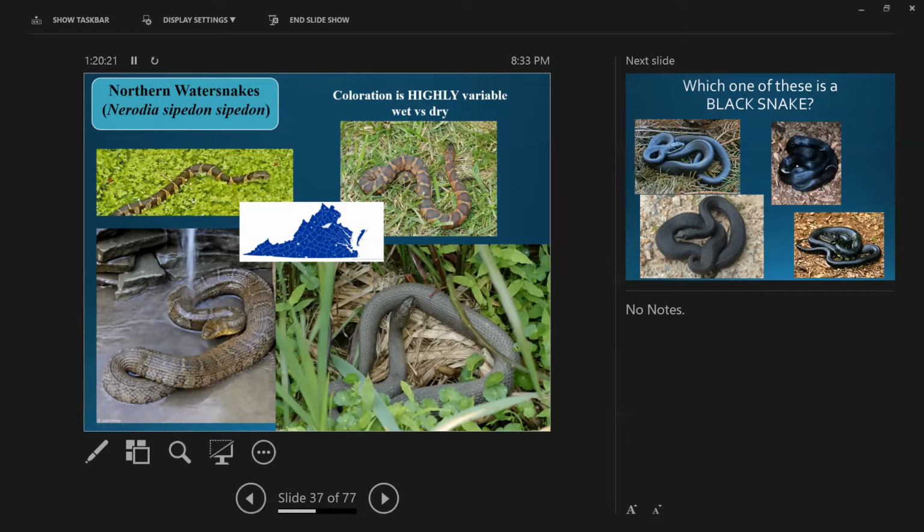These guys are found statewide in almost every body of water. If you see a snake swimming in the water anywhere other than maybe southwestern Virginia, it's 99.9% a northern water snake. I mean, nobody ever said a copperhead can't swim. Nobody ever said any other species of snake can't swim, and a lot of them do. The ones that really hunt and live in the water are the northern water snakes, and they're usually banded.